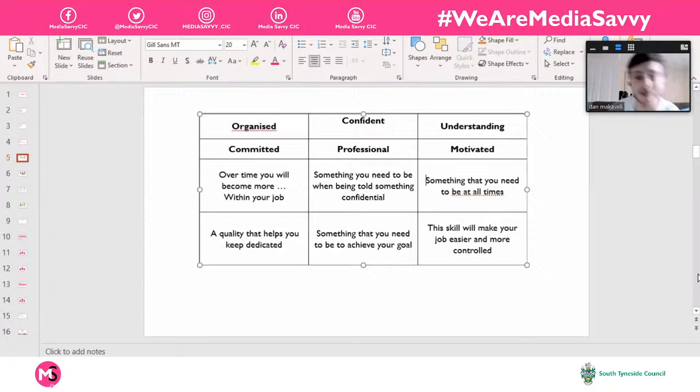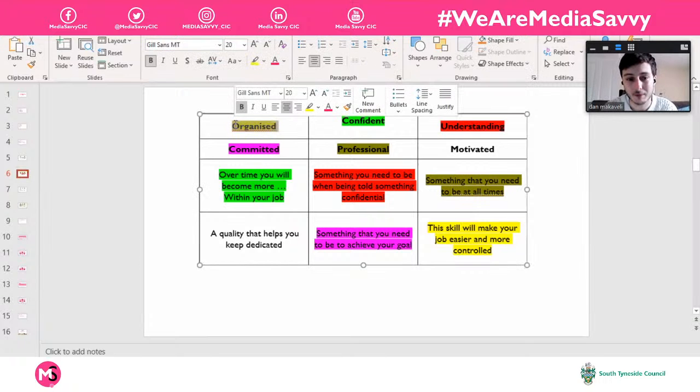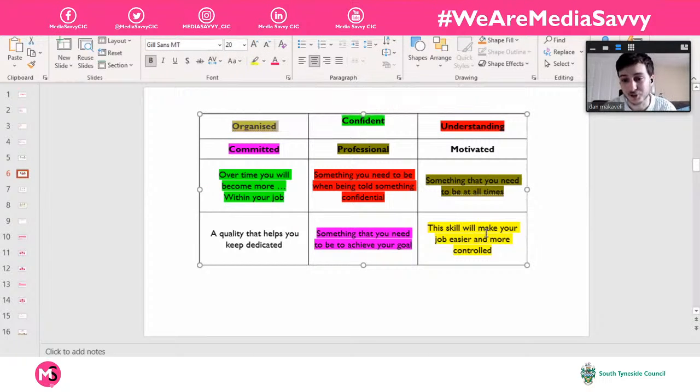Okay then, let's see if we can get some of these paired up, because we've actually got an answer slide. So, organized. Being organized is a skill that will make your job easier and more controlled. Yeah, if you're organized, you know where everything is. You're going to be efficient. You're going to save yourself time, and it's going to be less chaotic if you know where something is.